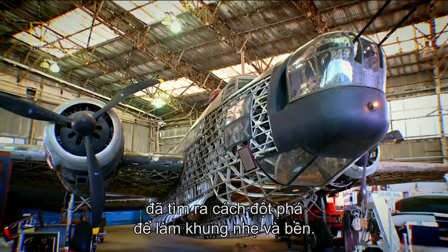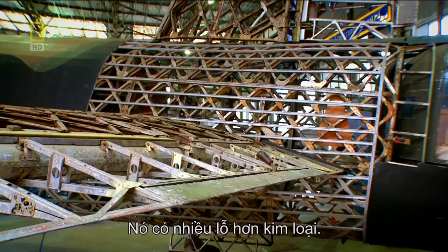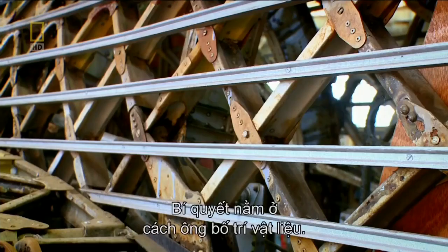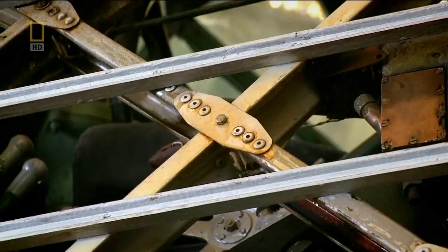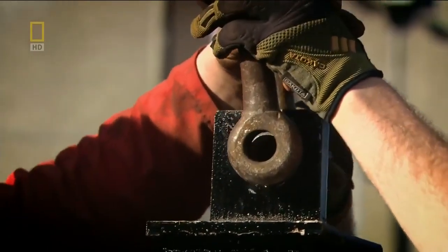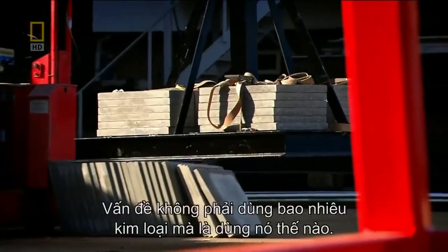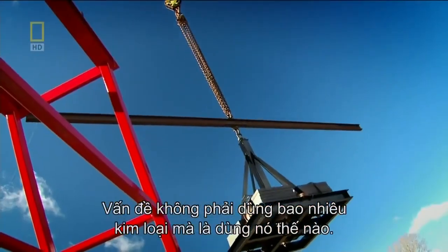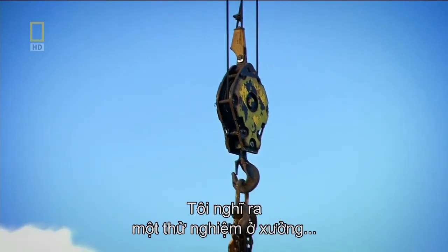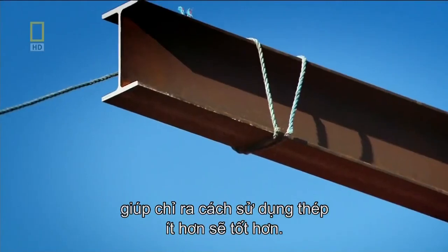British engineer Barnes Wallis had found a revolutionary way of making a frame light and strong. It looks more holes than metal, and the secret was in the way he arranged the material. It's not about the amount of metal you use, but how you use it. I've devised an experiment at my workshop to show how, with steel, less can be more.